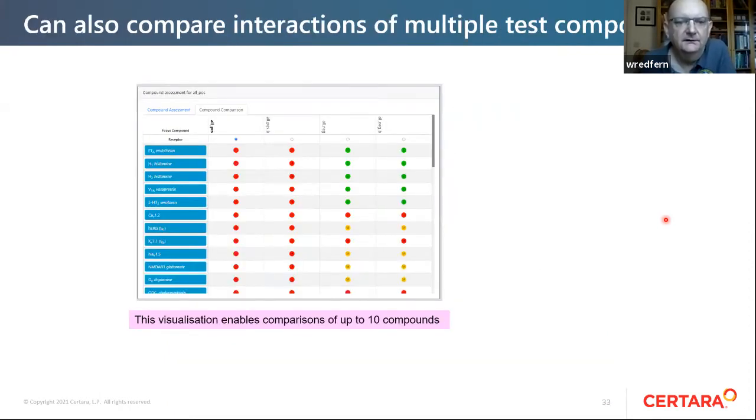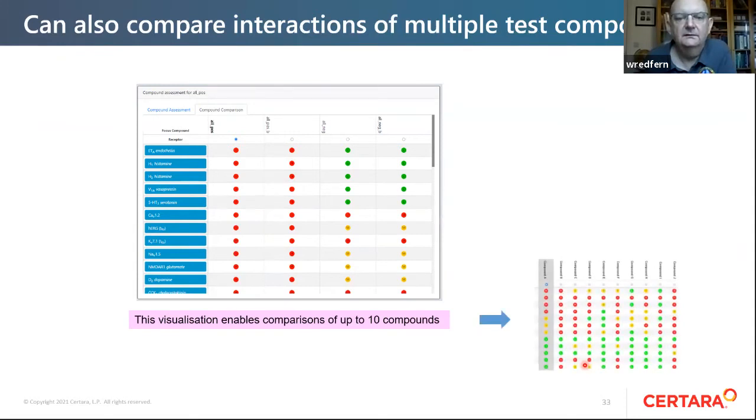Just going back to some of those other data visualizations, the software can also compare interactions of multiple test compounds. We've got 4 shown here, so you can arrange these how you like. You'd probably be comparing compounds from the same project, and we've got the ability to go up to 10 compounds.